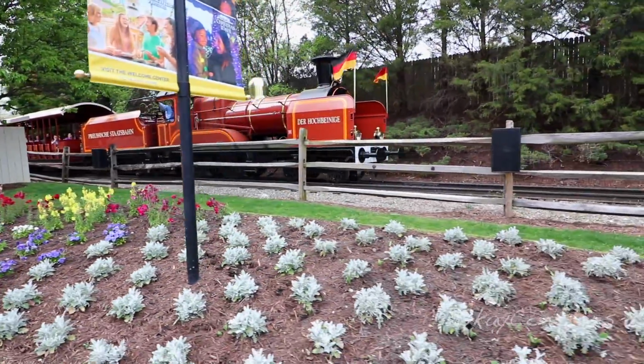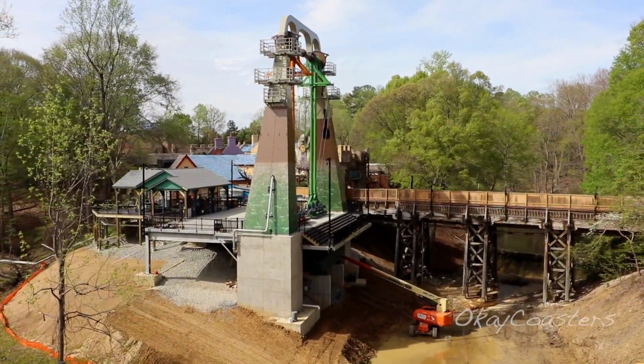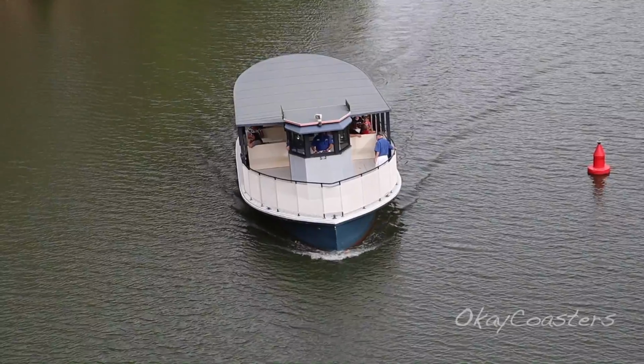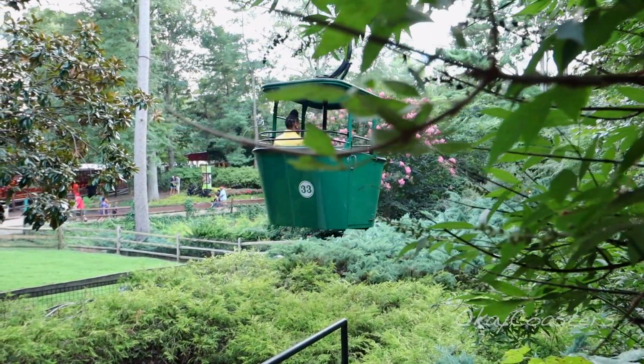But they also add to the experience by allowing you to see the park in different ways you just wouldn't by walking. They consist of the train, monorail, sky ride, and boat ride. And Busch Gardens has not one, not two, but 3 of them.